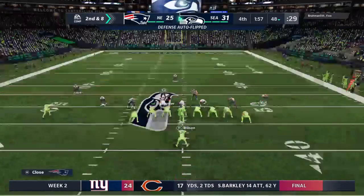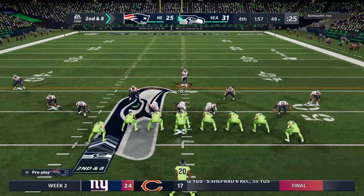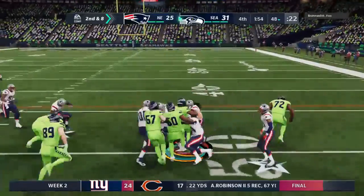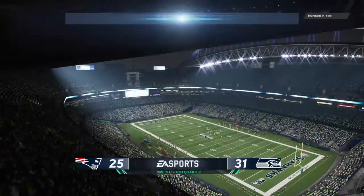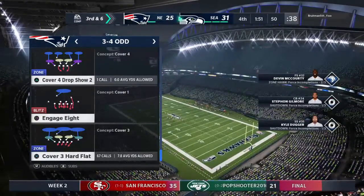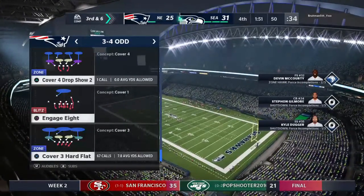The last run got a couple. Here's 2nd and 8. They'll try and run some clock here with Penny. And he's down right around midfield after a gain of 2, maybe 3. Whistles now and a timeout. So defensively they burn it here with 1:51 left. Brings up 3rd and 6.